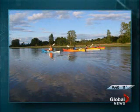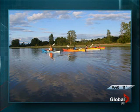Okay, so this first photo was sent in by Pat Jones, and this is a photo of some of her friends out paddling in the Ladner Marsh. And she says that they go kayaking in the Ladner area at least 2 to 3 times a week, all year long. So gorgeous. That's a beautiful shot. Thanks, Pat, for that one.